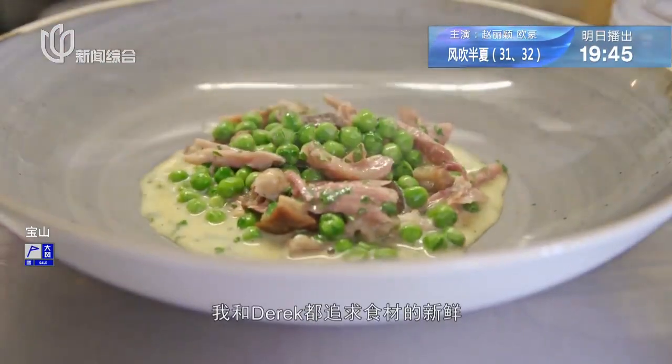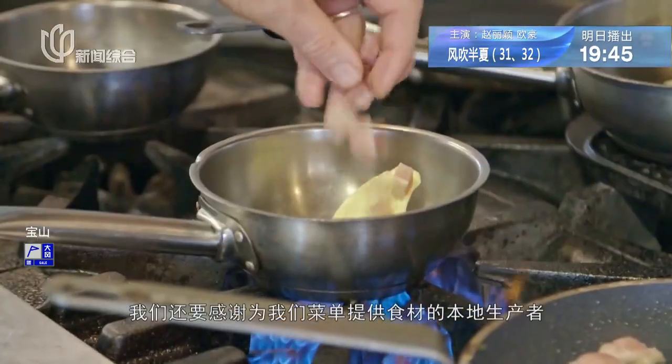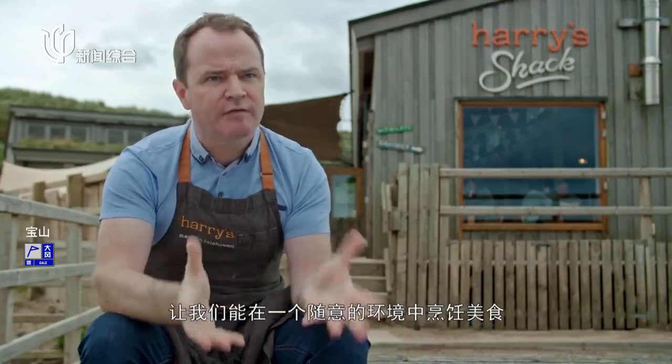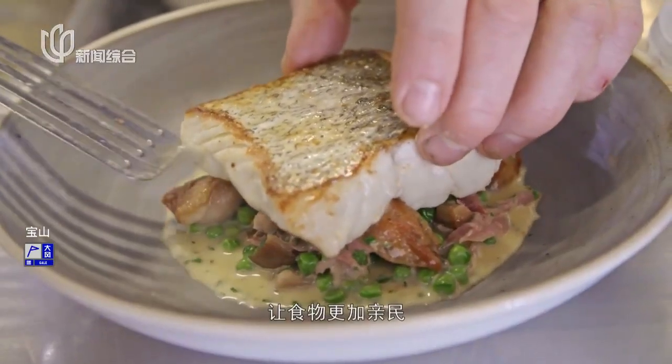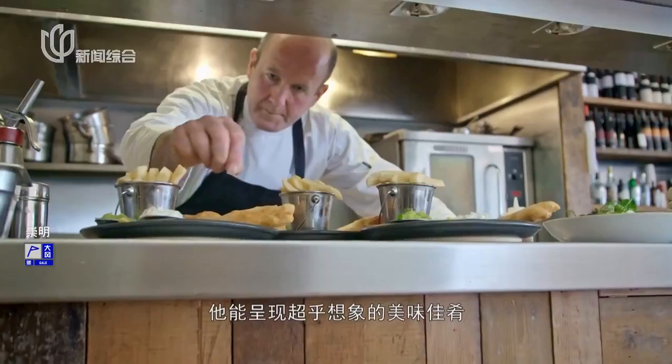Myself and Derek are driven by the freshness, that fish, those vegetables coming out of the garden, all the other little local producers that we celebrate on our menus, and then driving that forward in casual environments, making it accessible. That's the thing about Derek. He brings out flavours that are unimaginable.